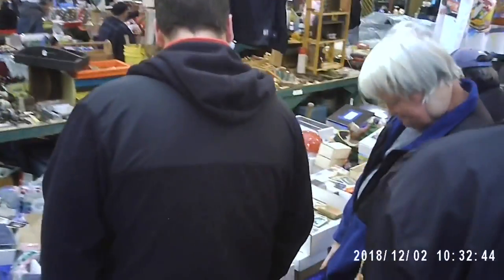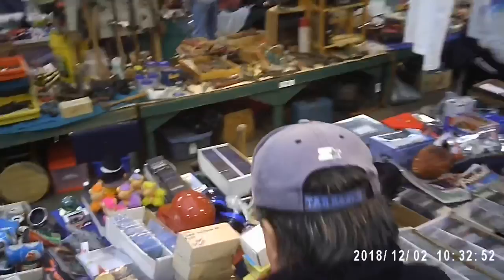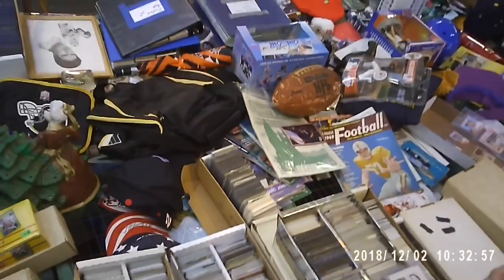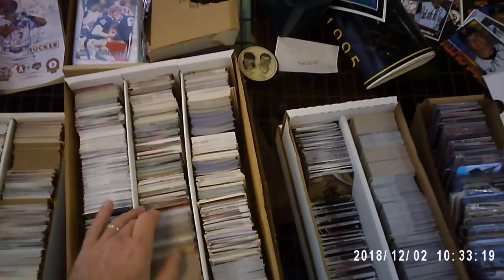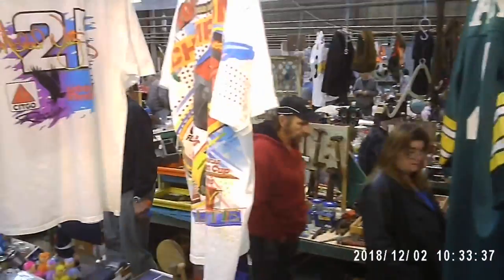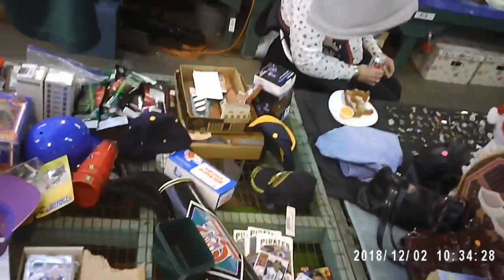This table's busy. Guys picking through, people are swarming around right now. Football. I feel like these are probably 10 cents each. Yeah, if they are, I might be able to find some. There's a nickel a piece box, and that box is 10 cents a piece.